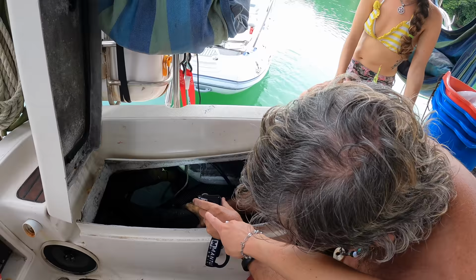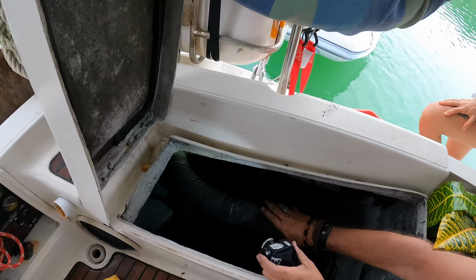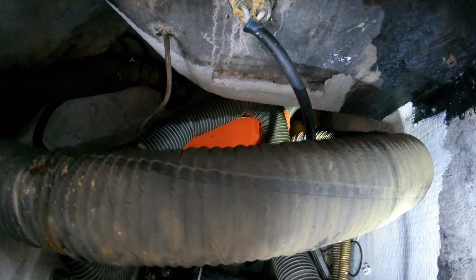Oh yeah, the whole thing is going to need replacing. Right now all we can do is contain the leak that we have and get it back to the dock. I need another one of these PVC elbows, because the elbow is the important part, because it's right at the 90 degree turn. See, that's the issue.